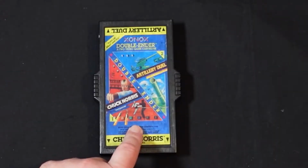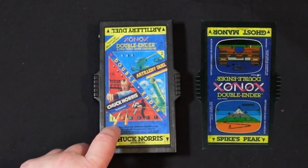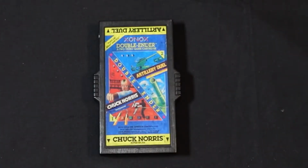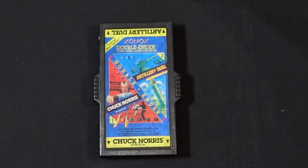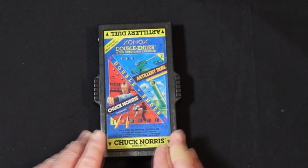Now I already have Robin Hood and Sir Lancelot and Spike's Peak and Ghost Manor. I already had those. They're the 2 that I had as a kid, and I used to always look at the catalogue in the magazine and see the Chuck Norris and the Artillery Duel and wanted to try them out. I was super happy to get these because I want to collect the full set of these double enders.